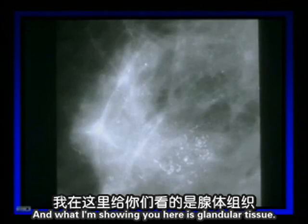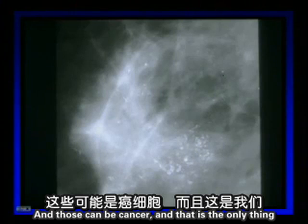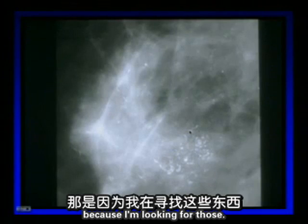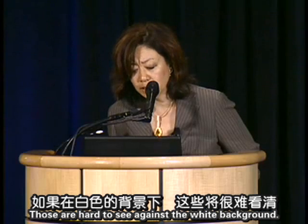And what I'm showing you here is glandular tissue, and these little white things are what I'm looking for, and those can be cancer. And that is the only thing that I'm going to see. So if I'm back there a long time reading your mammograms, it's because I'm looking for those. Notice that they're hard to see against the white background.